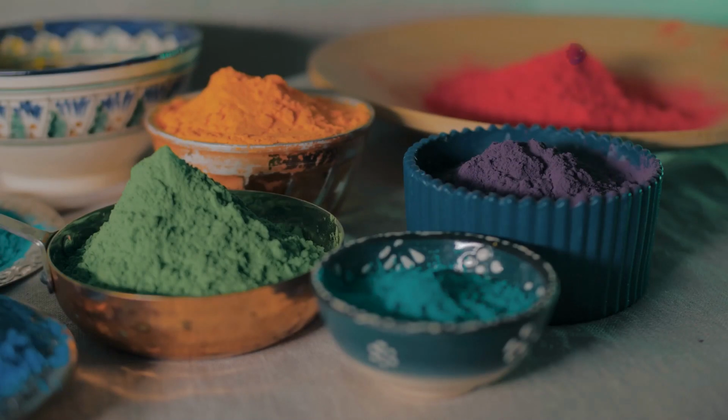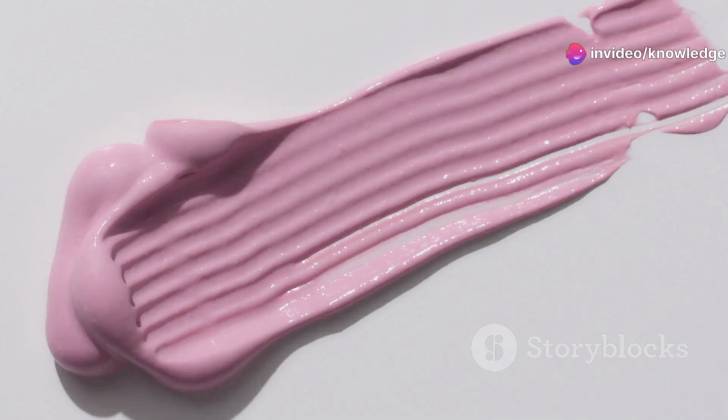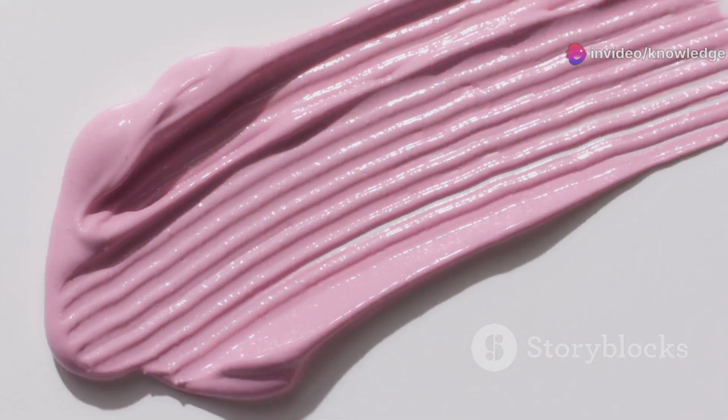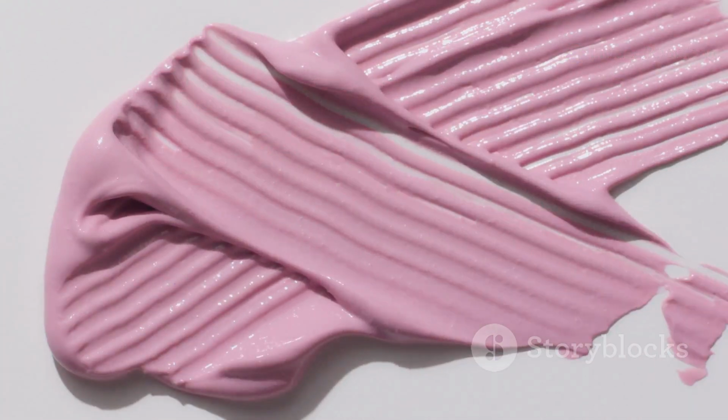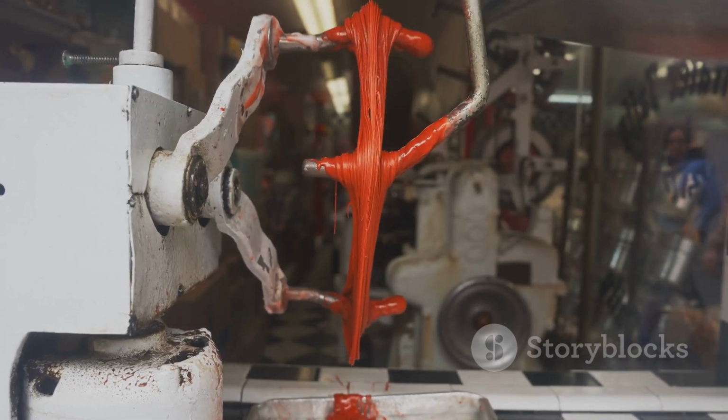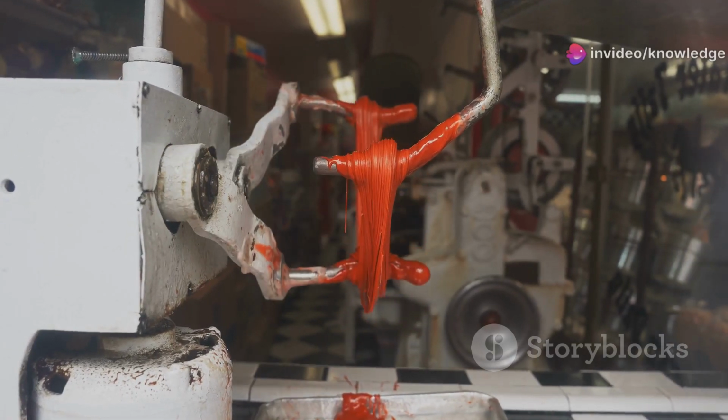Finally, pigments give lipstick its beautiful color, from classic reds to playful pinks and everything in between. These pigments are finely ground powders that are carefully blended to achieve the desired shade. Whether it's a bold, dramatic hue or a subtle, everyday tint, the right pigments make all the difference.